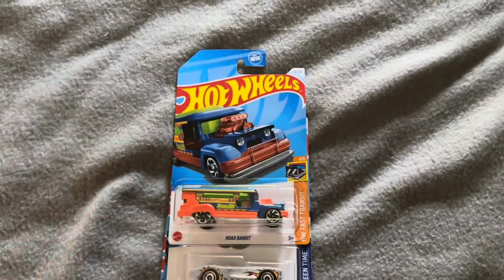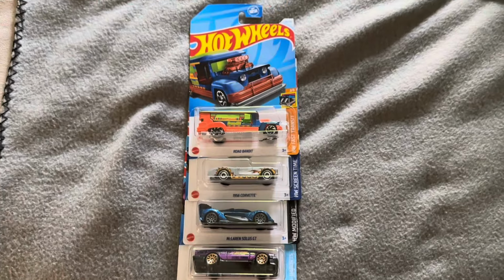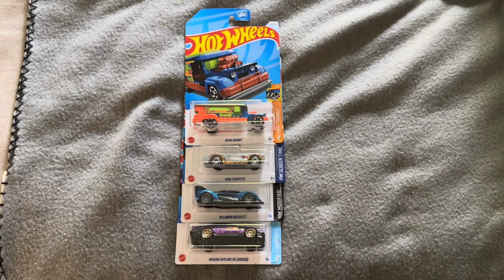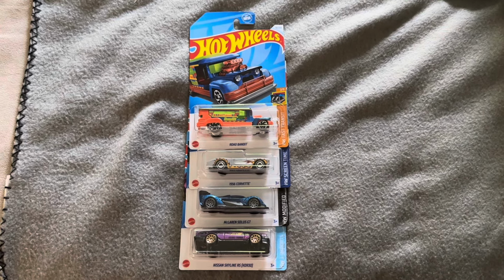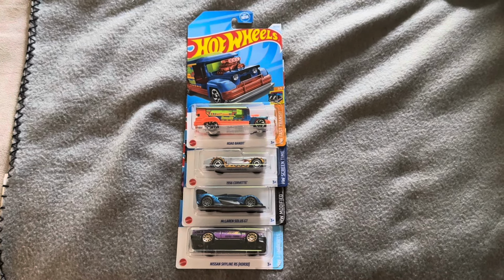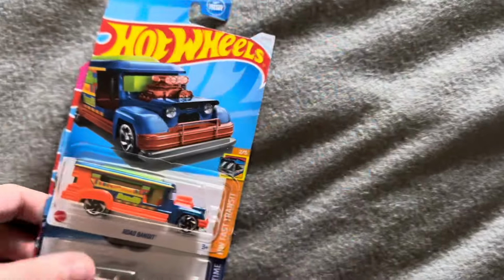All right, another haul from Giant. 4 more cool castings here that I was able to dig out from that bin. Another diverse range of castings in there as well. So that was worth stopping in there. Hope to see some more castings in there at some point soon. It's been the same 2 dump bins for a little while, but it does seem like they're filling them up from time to time with some new cars.